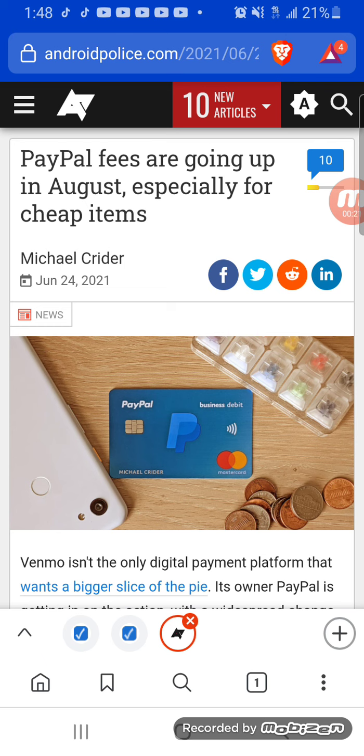It's going from 2.9% of the transaction, plus 30 cents per transaction. They're raising it to 50 cents per transaction, and I believe it's 3.49%. So basically, you're going to be paying about 0.5% more, which is pretty substantial. But on top of that, instead of paying 30 cents per transaction, you're going to pay 50 cents per transaction.